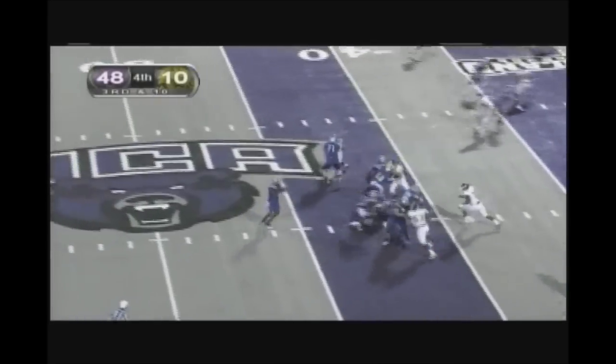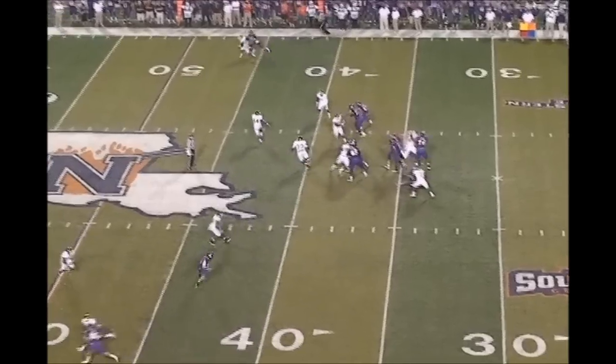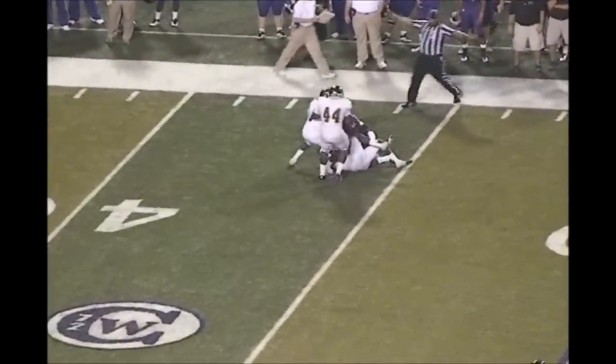Up 48-10. Smothers going to throw it. And here, a highlight of the game for us. Robert Alford with the interception that he runs back for a touchdown. Juggling interception, Robert Alford. And here Robert Alford, good body position, gets an interception.